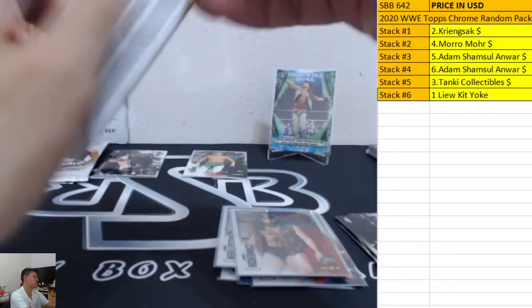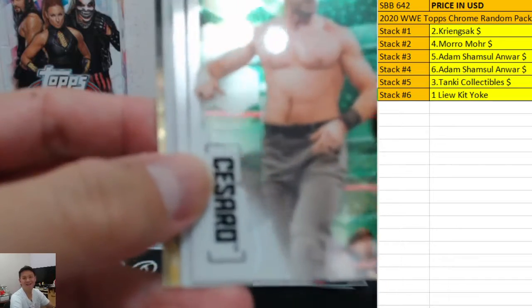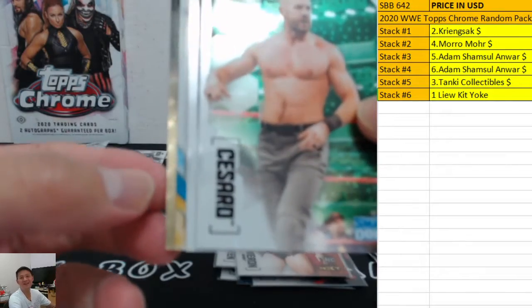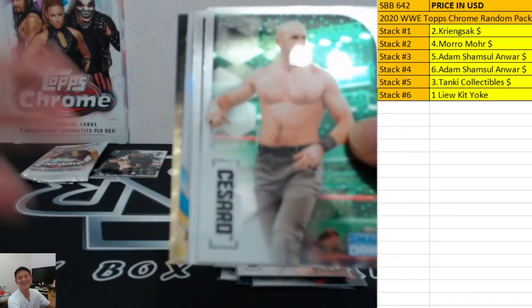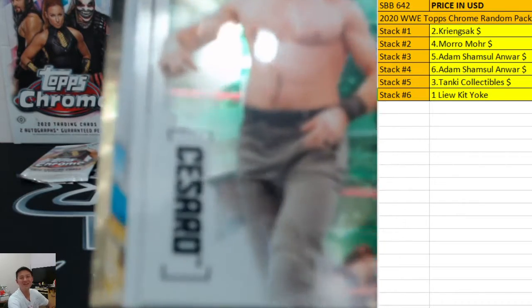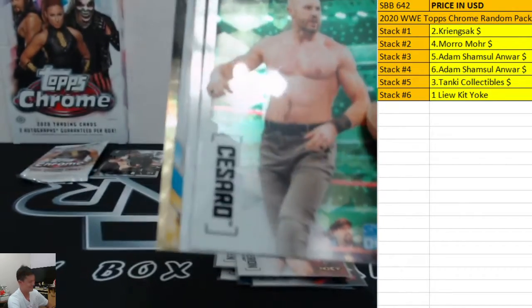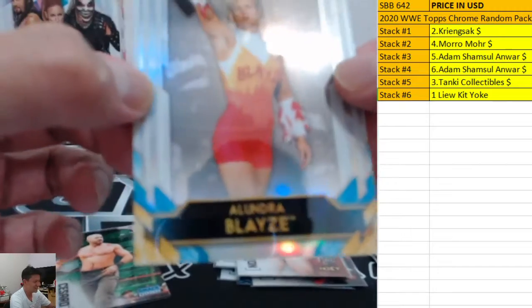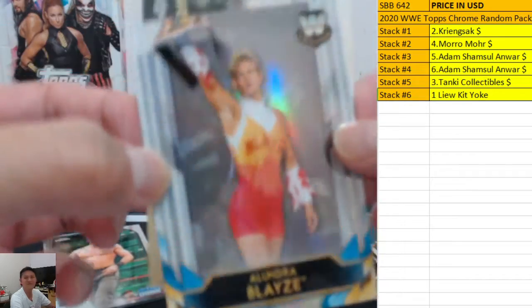Last pack. Okay, we got... No! Super! Lio Rush! There you go, man. Super Fractor. Wow. And you got an Alundra Blayze. 1 of 1 Super Fractor.